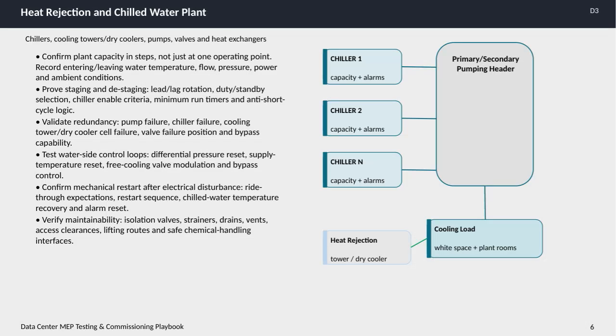On this slide, we focus on the heat rejection and chilled water plant, which includes chillers, cooling towers or dry coolers, pumps, valves, and heat exchangers. Our goal is to ensure that the plant operates efficiently and reliably through thorough testing and commissioning.